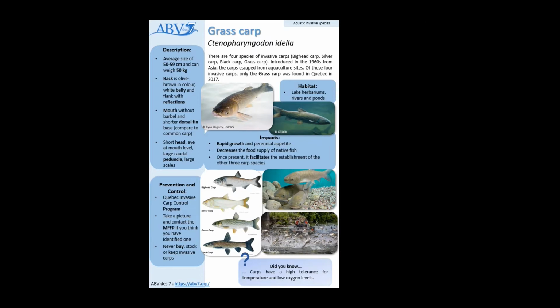They decrease the food supply for the native fish, and they kind of work in a group. So once present, it facilitates the establishment of the other 3 carp species. So far, there's a program in Quebec called the Quebec Invasive Carp Control Program, in order to limit the spread. If you think that you have identified a carp, just take a picture and contact the MFFP as soon as possible. Also, never buy or stock or keep the invasive carps whenever you have one. And they also have a very high tolerance for temperature and low oxygen levels.